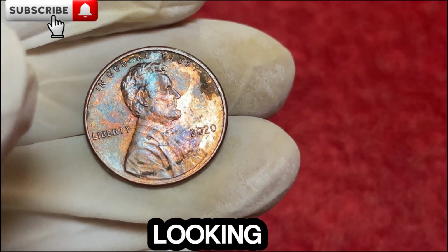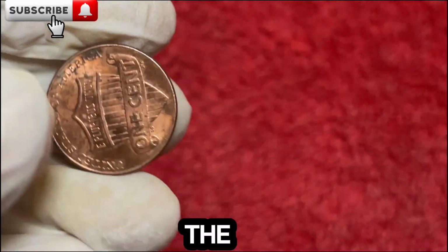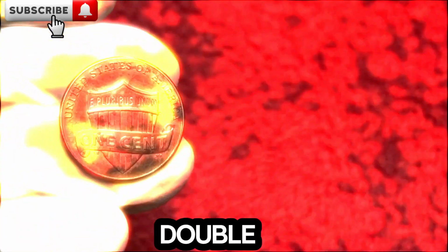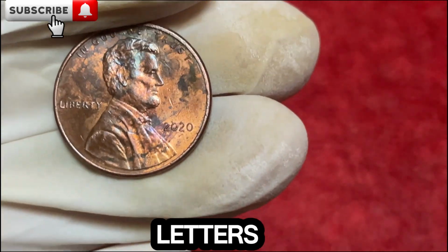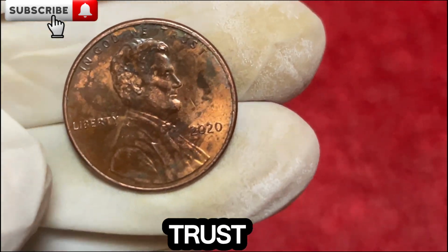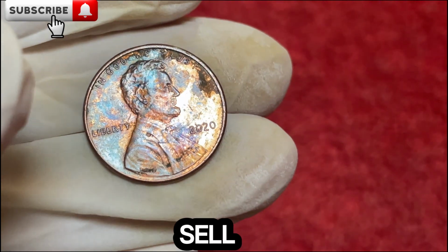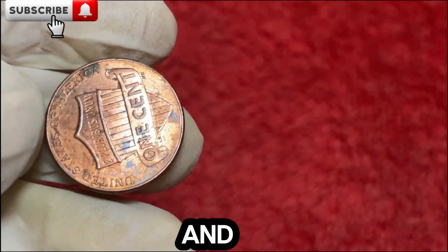So what should you be looking for? Let's talk about error coins and rare varieties. These are the key to unlocking big value in modern cents, like the 2020 Liberty 1 cent double die errors. Some 2020 cents display noticeable doubling in the letters, especially in Liberty, In God We Trust, or the date. These are called double die obverses, and they can sell for $25 to over $150, depending on clarity and condition.